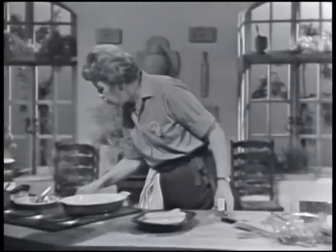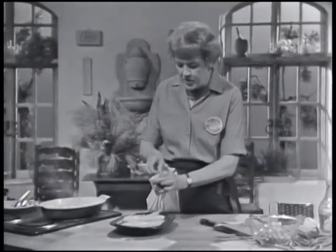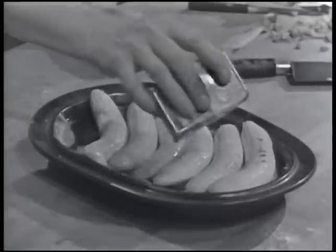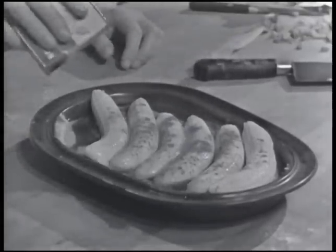Then I think I can heat that up just a little bit more. And now the bananas get cinnamon on top. And that's all the seasoning they need. The cinnamon gives some flavor, and it also makes them brown nicely.